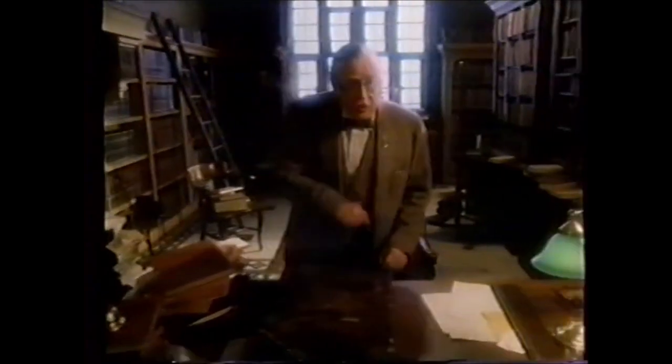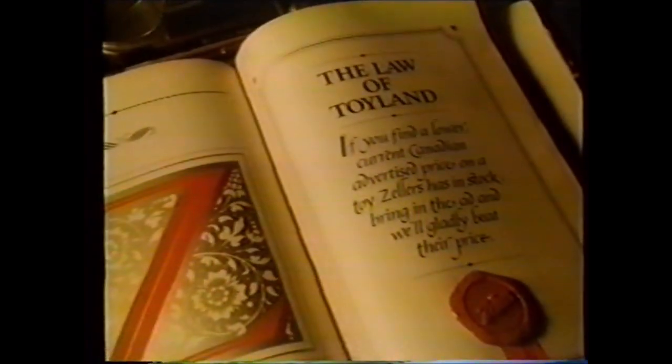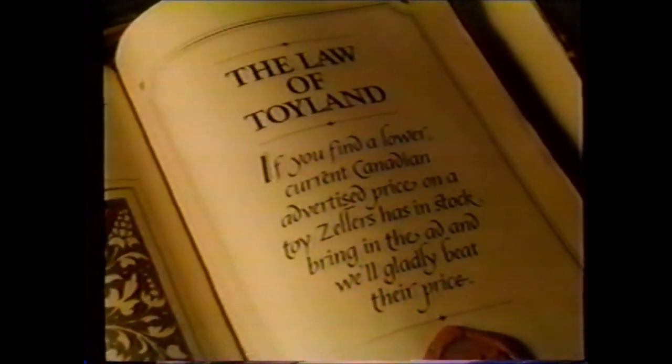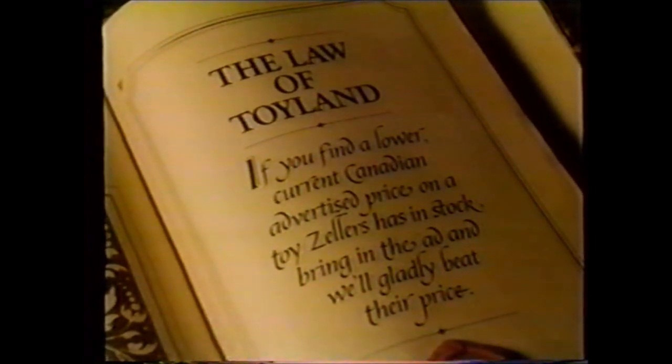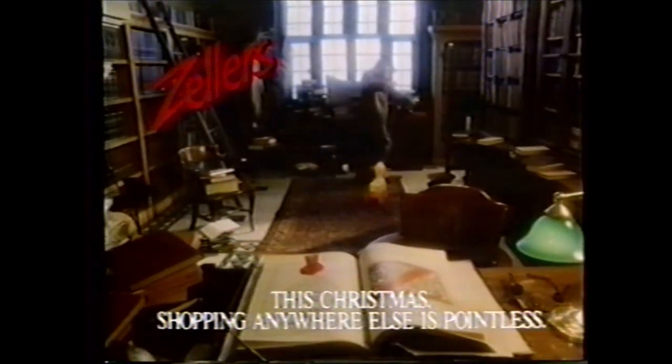There are thousands of laws in here, but only one protects you from high toy prices. Zeller's Law of Toyland guarantees the lowest toy prices in Canada. And now you'll also earn Club Z points on every purchase. Zeller's Law of Toyland. It's more than a pledge or a promise. It's the law. This Christmas, shopping anywhere else is pointless.